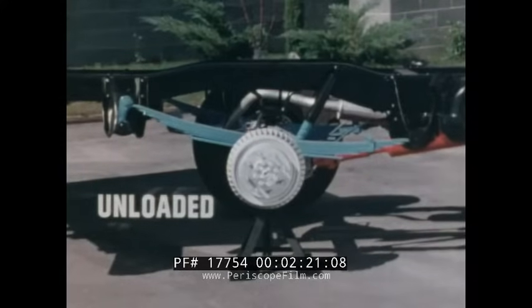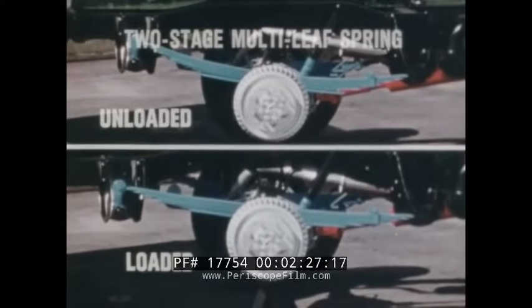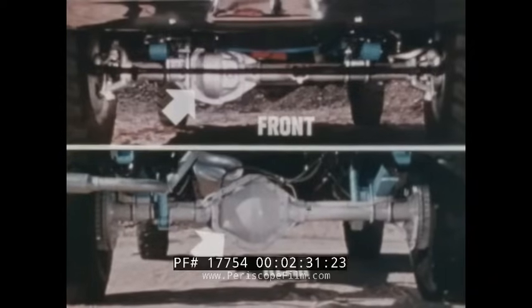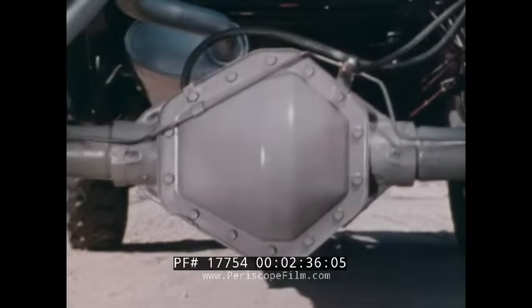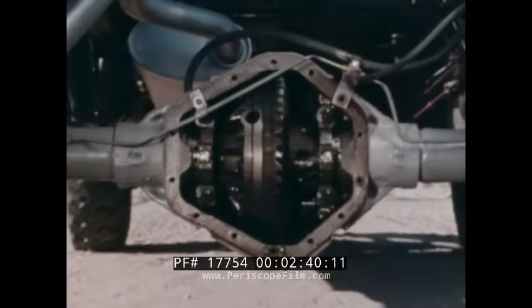Rear springs on all Chevy four-wheel drives are 2-stage, multi-leaf for a good ride when empty, but furnishing full load carrying ability when loaded. Rugged front and rear axles have strong one-piece differential carriers with removable plates for inspection. Both front and rear axles have large hypoid ring gears.